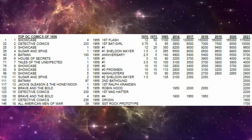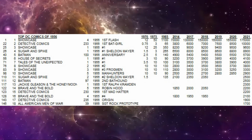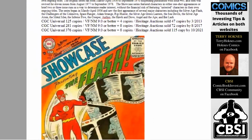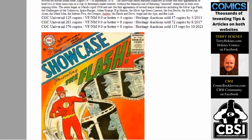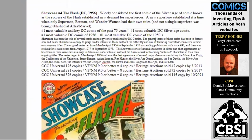which brings us to the number 1 most valuable DC comic of the year, and this one is way ahead of the pack. Showcase number 4. Most people consider this the first comic book of the Silver Age, as it debuts the Silver Age Flash in this orange 10-cent cover. Classic cover now. And of course, the Flash hadn't been published for years by DC.